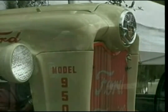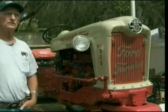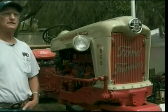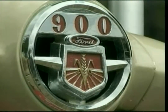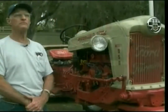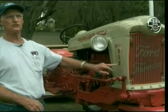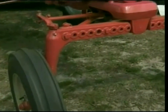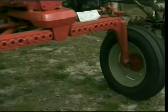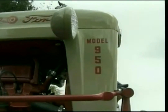This was more than likely used in the cane field territory in South Florida, where they raise corn and cane. It's more than likely used in that area of the state. The 9 tells you that it's a 172 cubic inch. And the 5 tells you it's a 5-speed transmission. The 0 tells you the years that it was made, 55 through 57. And the Workmaster tells you that it's a 134 cubic inch engine in that tractor. And the Powermaster will tell you that it's a 172 cubic inch engine. Everything else is the same on the tractor.